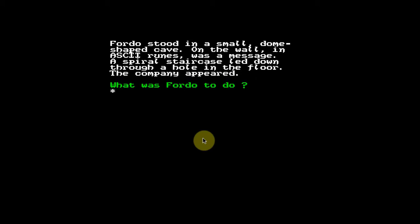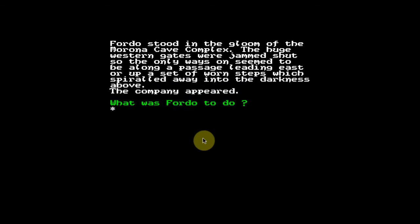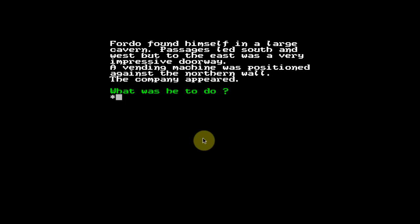Fordo stood in a small dome-shaped cave. On the wall, in ASCII runes, was a message. A spiral staircase led down through a hole in the floor. Well, let's take a look at that message then. If we read the message. The message read, "Why are you here? You should have gone east from the first location." Okay, we can take the hint. Let's go back down to where we started and let's head east.